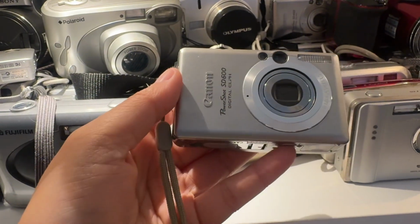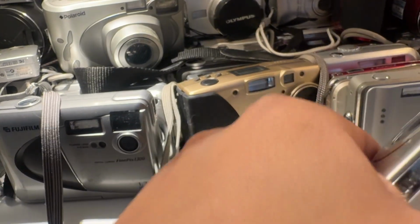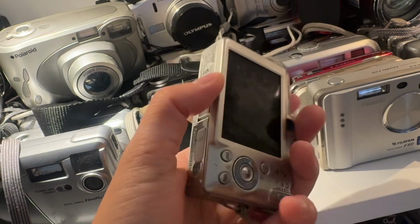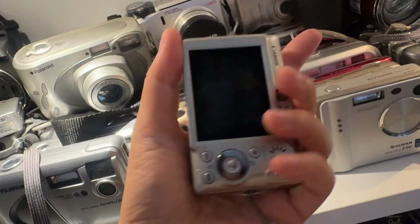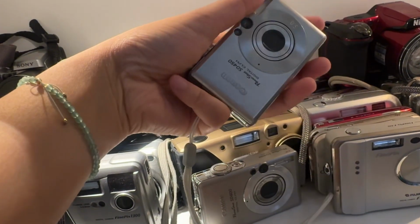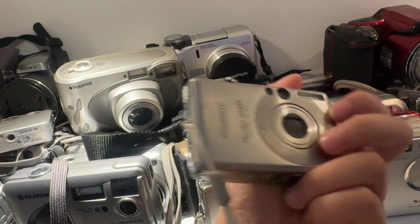So I actually have a lot of these Canon PowerShot SD models, and I just want to say I love these cameras so much. They're so well made. I think they're all made in Japan, but they're so sturdy, and they're all metal, and they just feel really nice to hold because it's all metal, and also it's not too big. It's relatively compact, like this one. I've had another compact one before, and I just love how they fit in your hand, and the photo quality is absolutely amazing on these cameras. So yeah, I love these SD models.